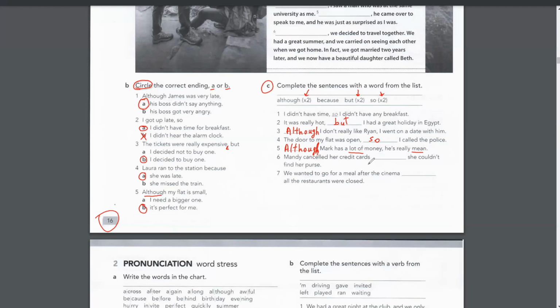All right. Number 6. Mandy canceled her credit cards. Why would Mandy cancel her credit cards? There must be a reason. So because she couldn't find her purse. When you can't find your purse or wallet, you get worried because you might have lost it. So you have to cancel your credit card, otherwise someone might use it.